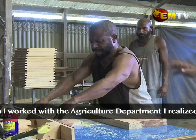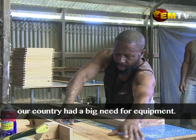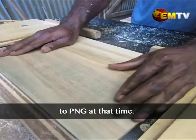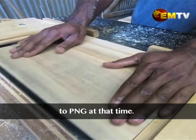To go into beekeeping you have to have the proper equipment. There was a guy in New Zealand who was the supplier, accurate beekeeping supplies, and that business was run through many generations.